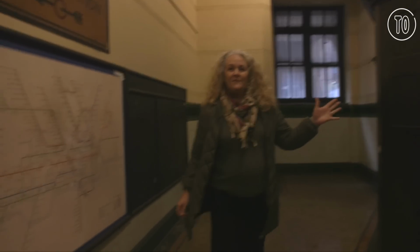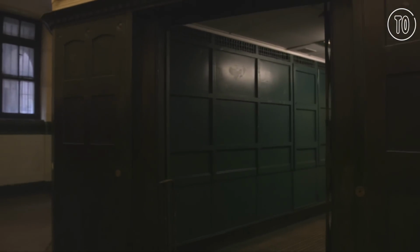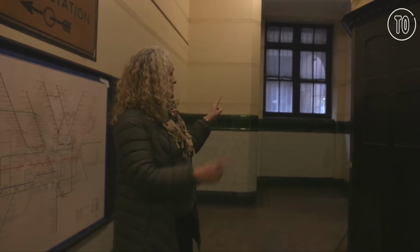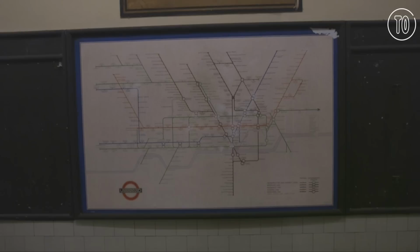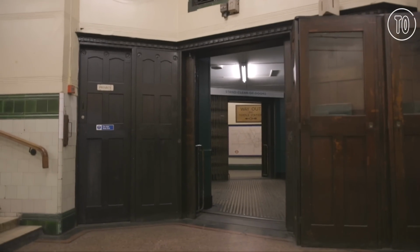So here are the old lifts. This station was closed in 1994, and the lifts were still in use up until then. There's two lovely great big lifts here. This is an old map that was used as a prop for the film The Darkest Hour, which comes out in January. So this has a very unique access area.